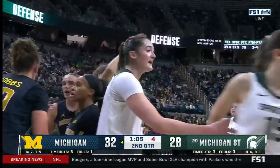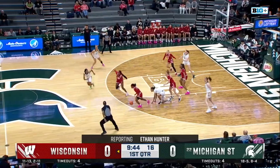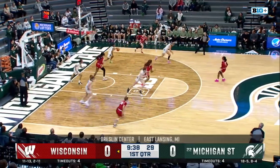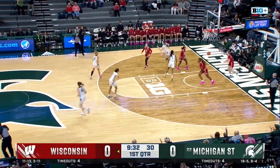Van Slooten looking like she's out on the gridiron there, just slamming it down. And with taking contact and going back up now, it's going to be really important facing Sarah Williams tonight, who has done everything against all bigs in the Big Ten all season. So how they stack up will be really interesting to watch. Jack and Marin, over to you.